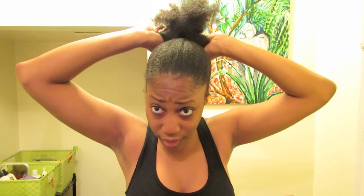My hair is in a puff. Oh yeah guys, a new way that I do my puff to get it like this, because my hair is longer and it usually just falls over, is that I put my whole hair in a ponytail now and just kind of puff it out.